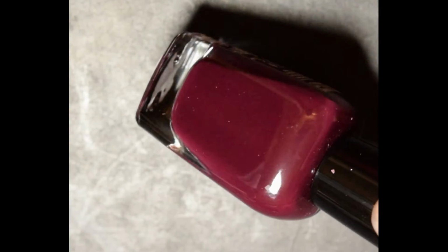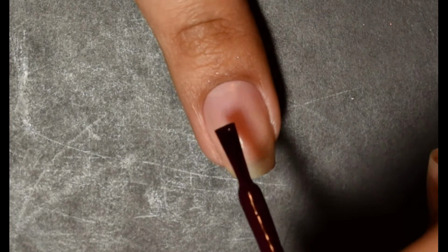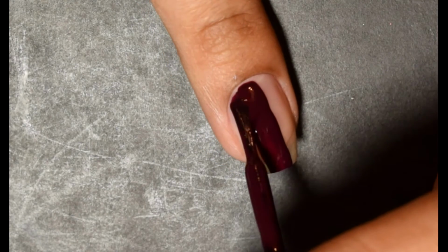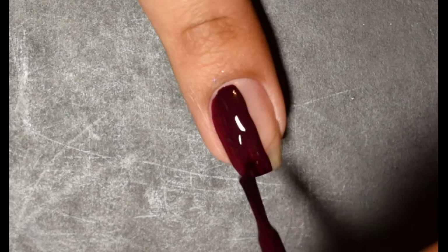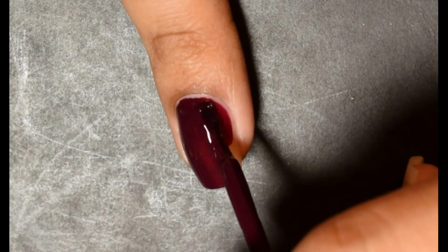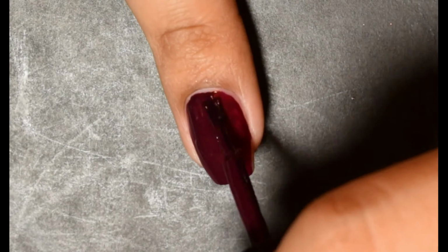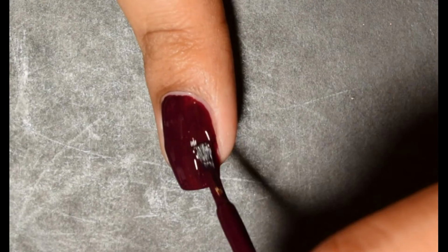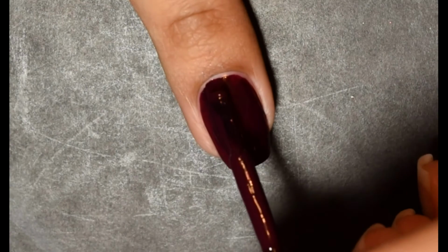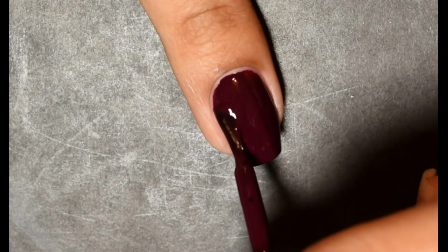Here is Layton. I really liked this one. Obviously, I'm very picky on reds, and I don't usually like the very warm-toned reds, so I was very pleased that there are the two cool-toned reds in this collection. This one is definitely very burgundy to me in person, and I think most people are going to need to do two thin coats for that real plump looking appearance, and it just applied super, super nice.